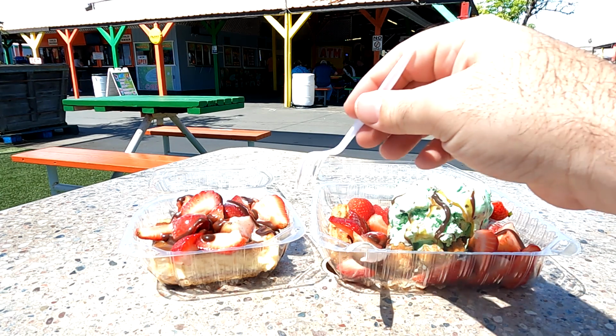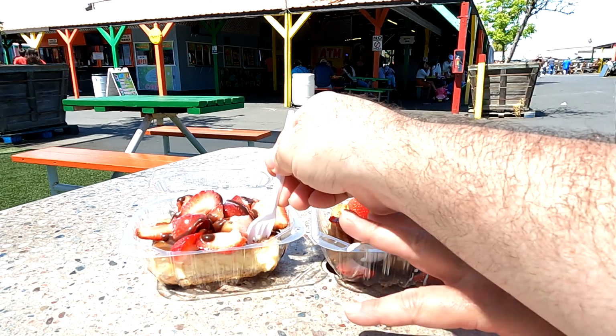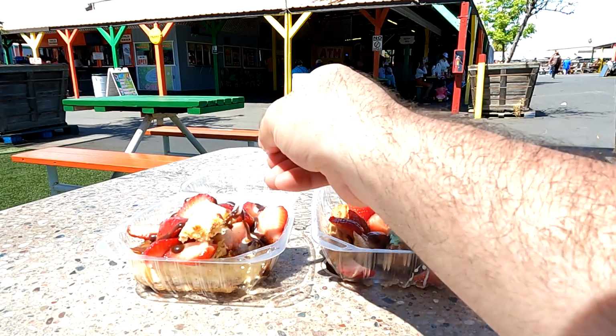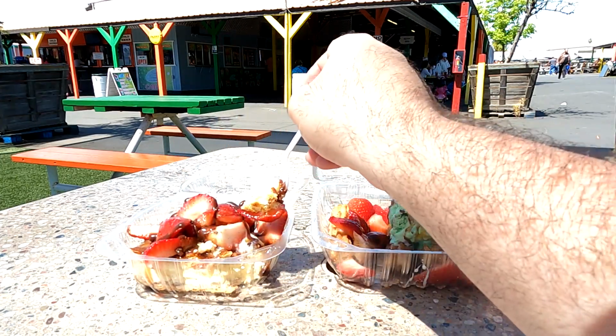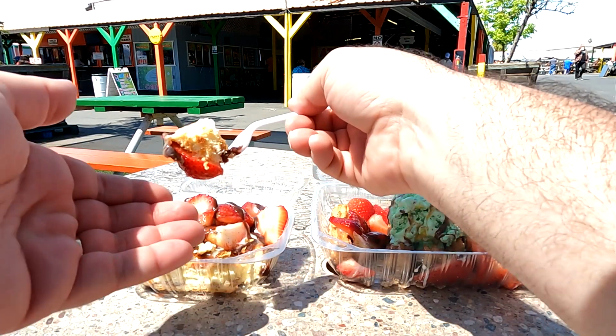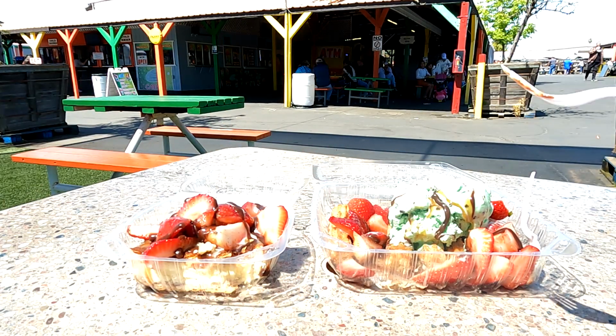All right, let's try some churro cheesecake. Get a piece of cheesecake, some more strawberry, get a little of that cream on there. All right. Okay.